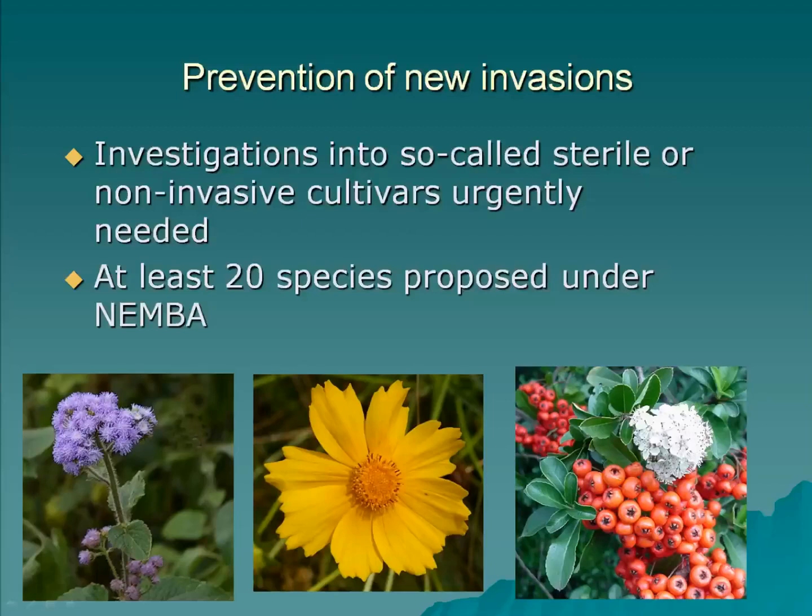It may have variegated leaves, but it still flowers. Does it produce seed? Does it cross-pollinate with the original form? And there are at least 20 species on the proposed list that need to be investigated this way. And so I appeal to research organizations for all the work that's been done on DNA barcoding. Maybe you could spend a little bit of time looking at this aspect.